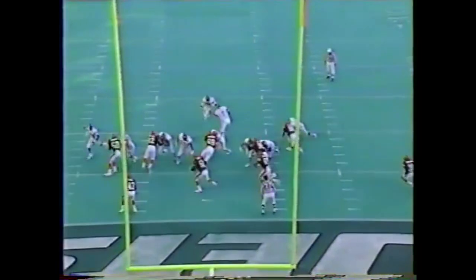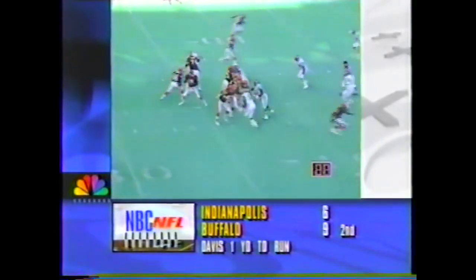Look at the left side of the line. Just caved people down. Good cut block on the part of getting Francis down. That enables Johnson to come in as an easy touchdown for the Jets. So about 10 seconds now. They're down to 20 seconds.